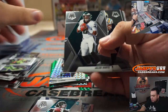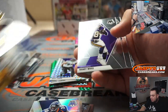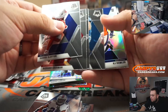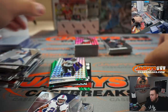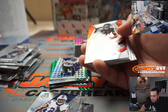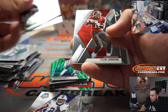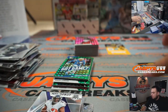You got Matt Judon, Jalen Hurts, Terrell Davis. You got Deshaun Watson, Pro Bowl, Zach Moss, KJ Hamler, True Silver, Denver Broncos. Van Jefferson for the Rams. Got game, J.K. Dobbins.